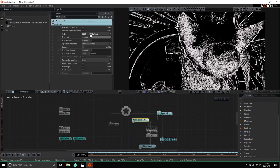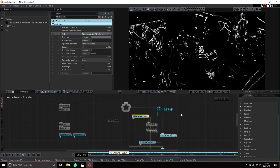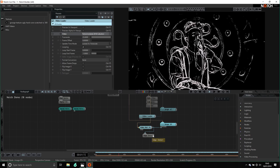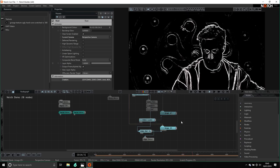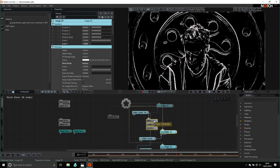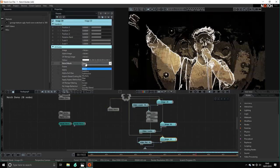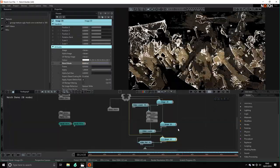But to give a bit more context, I'm going to switch over to some pre-rendered live camera footage. The great thing about Notch is you can just come straight into this video loader, change the video, and it's really adaptive for us being on the road. So now we can see this, we can turn everything back on. But you can see that it's still getting nice and we need to change the blend mode. So let's do that. So now we can see the edge detect.